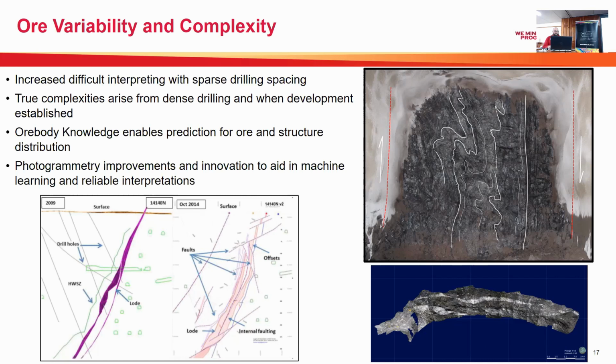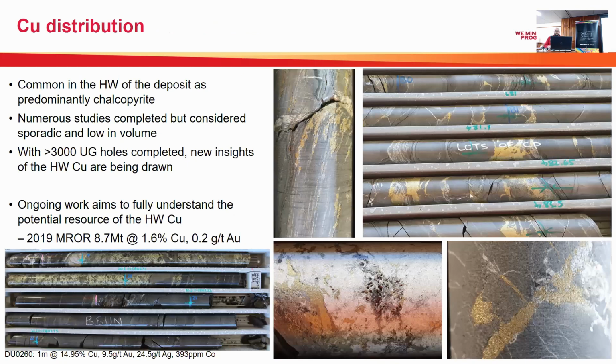A bit about the copper. The copper does sit in the hanging wall, predominantly chalcopyrite. It's quite variable where it sits. It sits in the slates, into the phyllites, mica schists, and even into the mafic porphyry. So it's got a wider distribution than the zinc does. There've been numerous studies done in the past, but the copper's quite sporadic and of low volume.